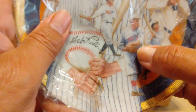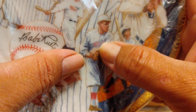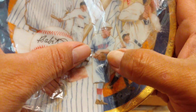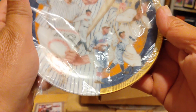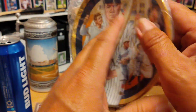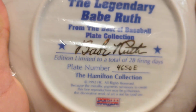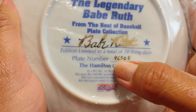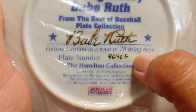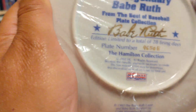And this is what I really like about this. Check it out, he's in a Boston uniform pitching right here. Most memorabilia or throwbacks don't really show him in a Boston uniform. It's always New York stuff. So that's kind of cool to have that mixed in here. Legendary Babe Ruth. Look at that, limited edition to a total of 28 firing days. So I'm assuming they only made these plates for 28 days.